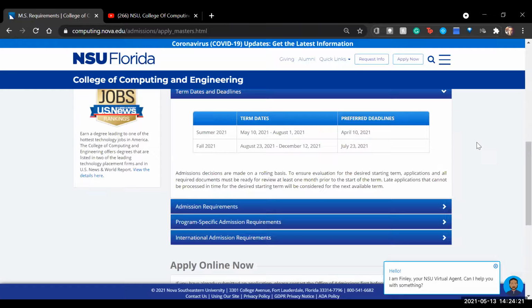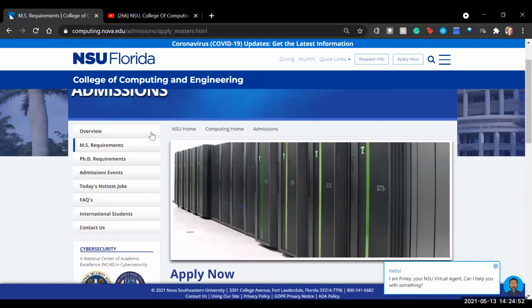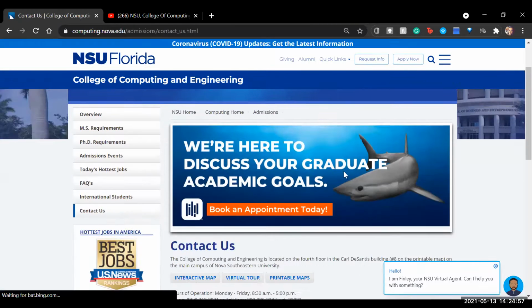If you have started your application, send us an email letting us know that you would like to defer your application for the following term. This is to avoid paying another $50, because once you submit your application, remember it's good for 1 year and it's non-refundable. So again, there are so many ways. And if you need clarity and want to talk to someone about the details, please set up an appointment with us and we will explain the steps to you in detail. Hope I answered your question.